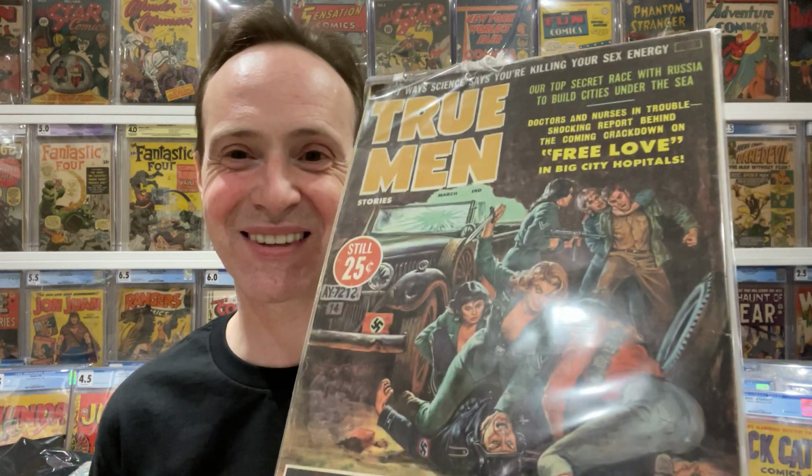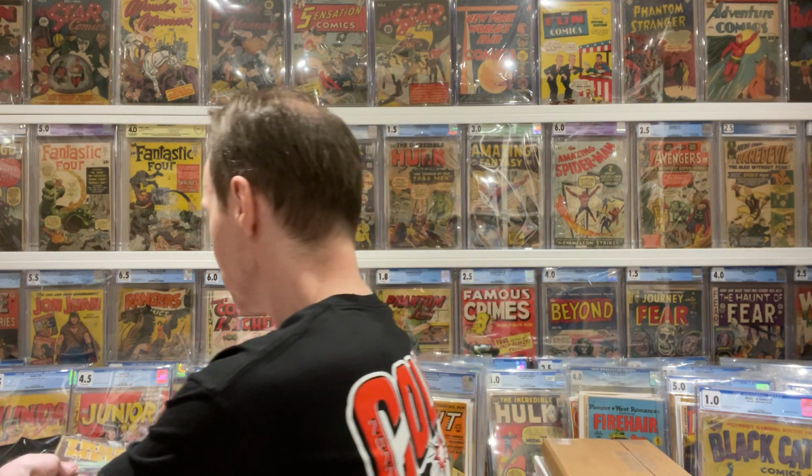So this is True Men number 7, or no, not number 7. I'm not sure what this is. March. I don't know what it is, but it is kind of cool. And I actually picked these up really cheaply. Normally they go for a bit of money because people do like these crazy covers. I'm going to show you the best one last.